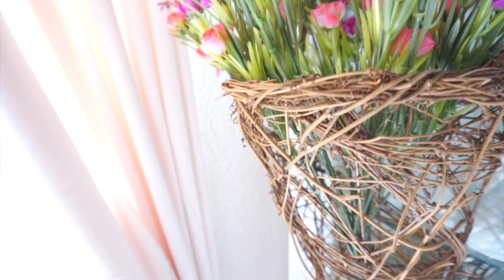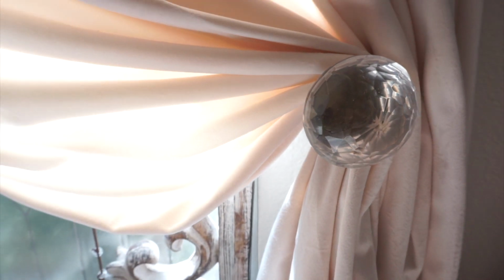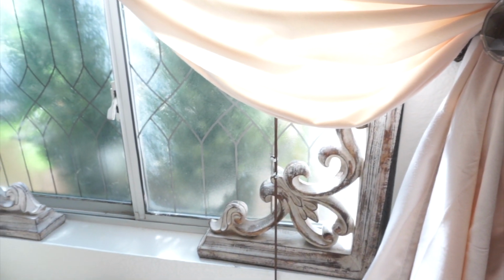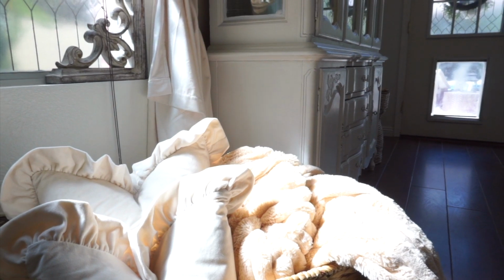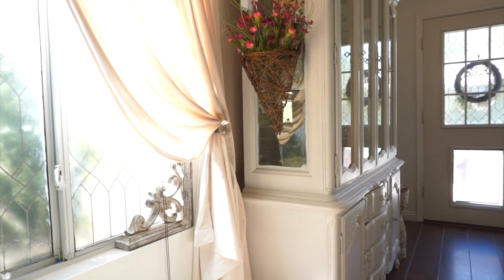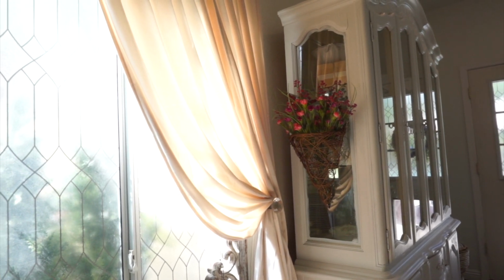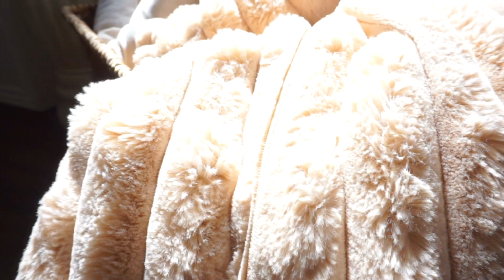I love how this woven basket that sits just on the side of my china cabinet adds that rustic look along with that elegant look with those beautiful florals that I've placed in there. And then I'm bringing more of that crystal over here. I have a crystal knob tie back that I found at Home Goods a while ago. And then I have more of those wooden corbels that I just kind of set here in the corners of this window, and I think everything works together so beautifully. I also have a rustic looking basket that sits on the floor holding some cozy pillows and a cozy blanket.